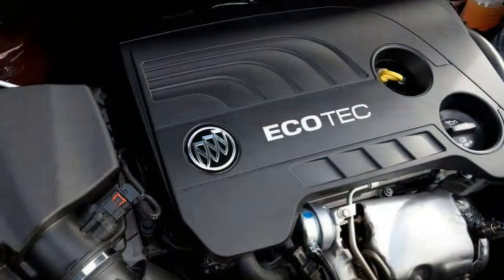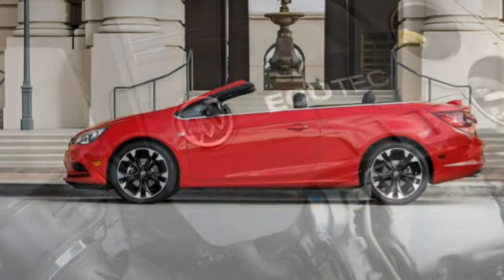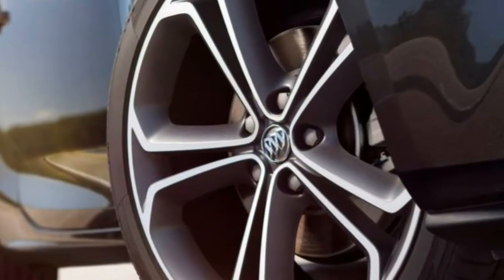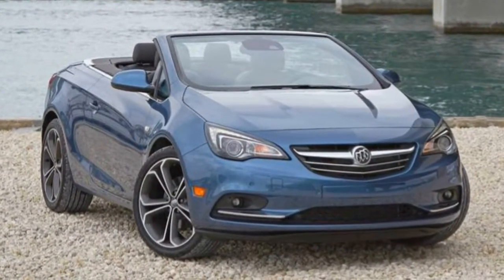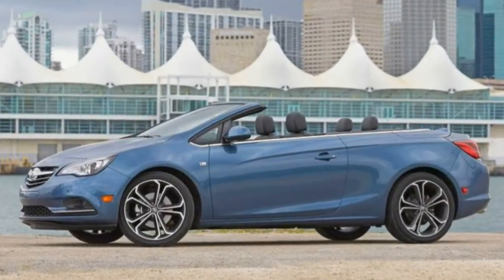Trim tested. Each vehicle typically comes in multiple versions that are fundamentally similar. The scores in this review are based on our full test of the 2017 Buick Cascada Sport Touring Red Sport Turbo 1.6-liter inline-4, 6-speed automatic, FWD.